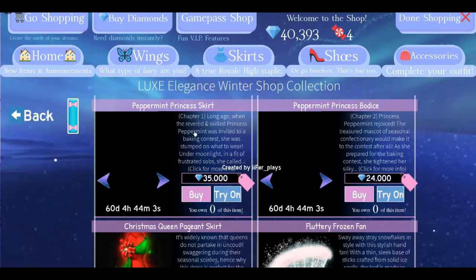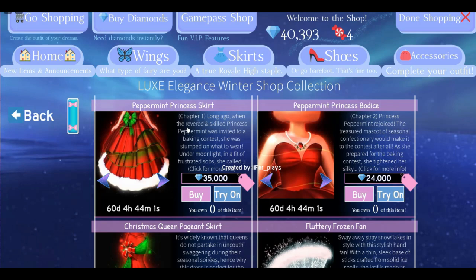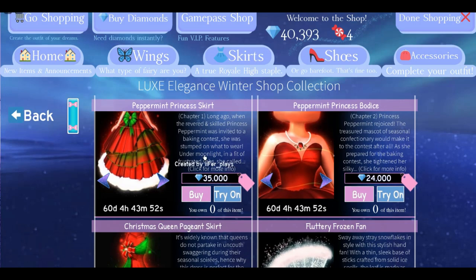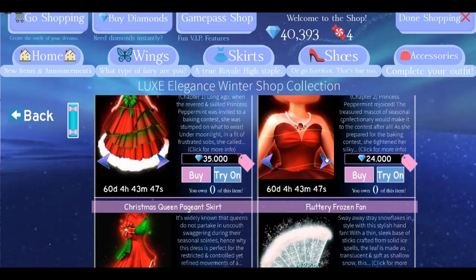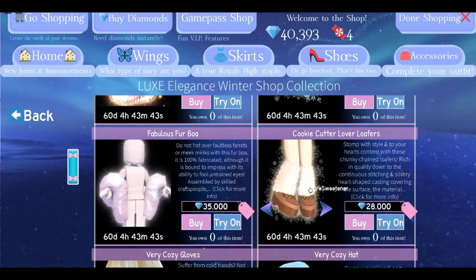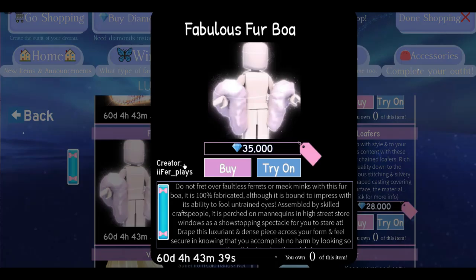And I'm saving up for the peppermint set that looks elegant. But I'm not going to be getting the pageant skirt, because I don't want to be skinny. I'm going to be getting the peppermint princess skirt, peppermint princess bodice, fluttering frozen fan, cookie cutter loafers, and fabulous fur boa. And if you click on it, you can see it here, and you can read it all. I love the fabulous fur boa.